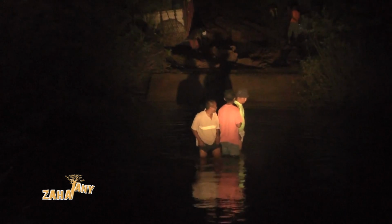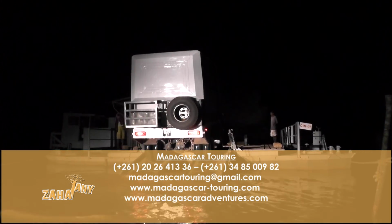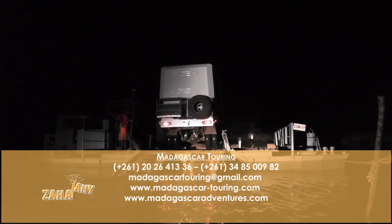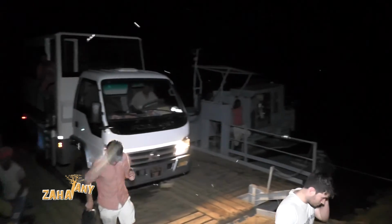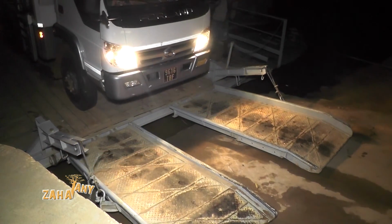On the other hand, we have an experienced driver who can even get himself into the flood at night in order to reassure the passengers. We did 4 hours so far. Here is the second ferry boat. It's also our arrival to Bekupaki.